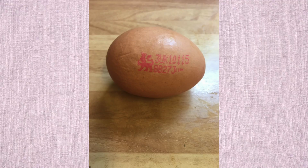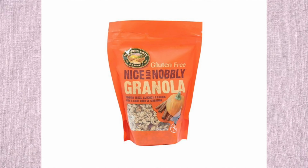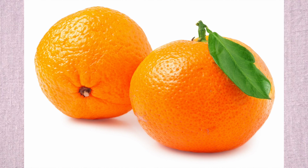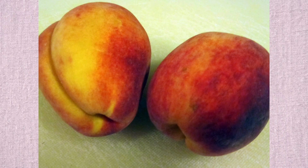Okay, so the idea is to eat every 2 hours. If I'm on a weight loss regime, I would have a boiled egg for breakfast. If I'm on a maintenance plan, then I would have granola with coconut milk. For me, normally if I'm on a weight loss regime, I would have 2 satsumas and 2 peaches. I start the day with fruits. That's just me, I prefer it. And if I'm on maintenance, I'll basically have 4 tablespoons of granola with coconut milk. That's my top option.